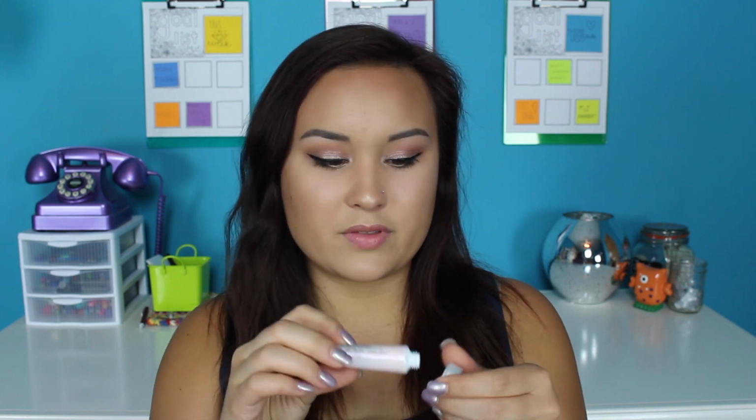This is the Garnier 5 Second Blur Skin Renew Instant Smoother, and it is just a little pink cream that comes out of the tube, and like I said, it feels like the same product as this one, which is the L'Oreal Paris Magic Perfecting Base Face Primer. Both of these do what they say they're going to do in that they blur your pores and they help for your skin to just be very smooth under your foundation.